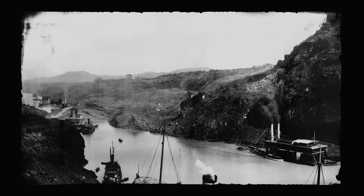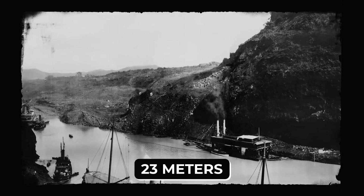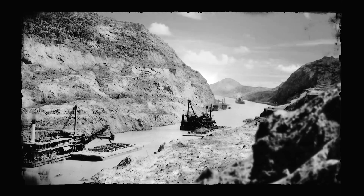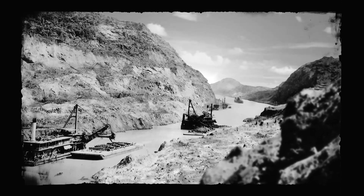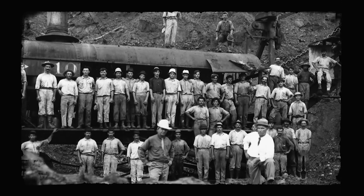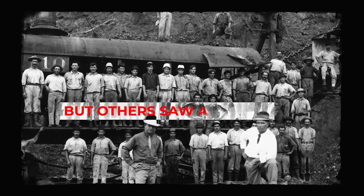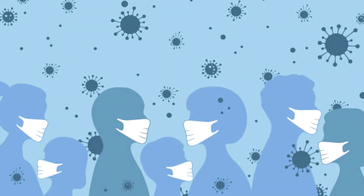The proposed sea would sit at an average depth of 23 meters, navigable by ships and capable of supporting year-round evaporation cycles to fuel the envisioned rainfall system. To many, it sounded like progress, a mission to tame the desert. But others saw a nightmare. Critics warned that the new lake would just become a massive swamp, spreading disease instead of rain.